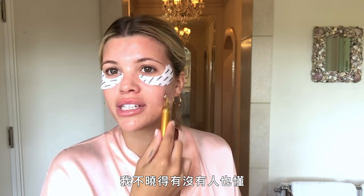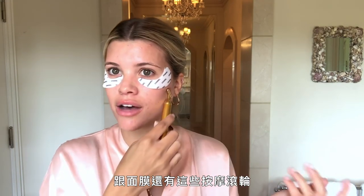I don't know if anyone can relate to this, but my skin is so bad when I fly. I break out, I'm dry. So when I travel, I always have these little eye patches. I have face masks. I have these rollers to get my blood flowing.